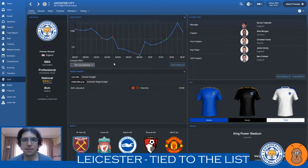Now, after the last episode where we faced Arsenal twice and got knocked out the Carabao Cup by their second string, I was feeling a bit depressed. But it turns out if you're on holiday, the sun is shining and you drink enough wine, then you'll forget about Football Manager games. So that's what I did.